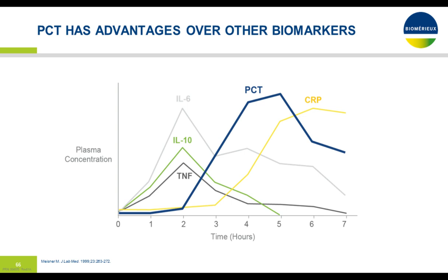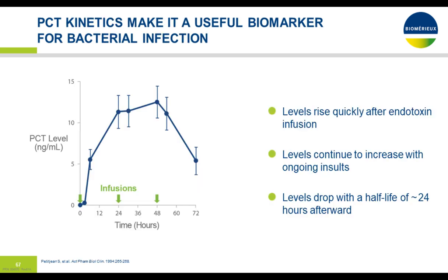As you can see from this diagram, PCT levels go up significantly after the second hour following insult, up to pretty high levels, and then starts to come down predictably by 50% per day given the half-life, unless there's continued infection or inflammation where the levels stay high. But if you have adequate source control antibiotic intervention, the procalcitonin will start to come down fairly predictably. The other biomarkers there, interleukins go up with inflammation fairly quickly and also come down, and CRP is slow to rise and slow to come down.